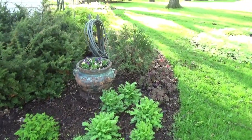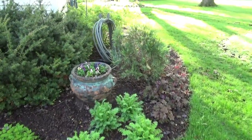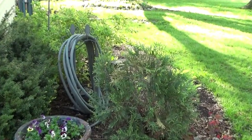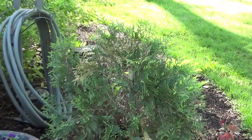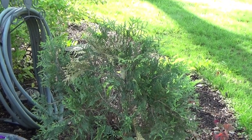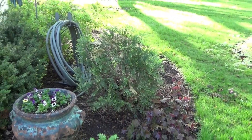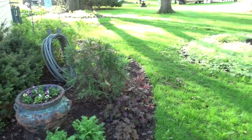I'm still debating about this arborvitae here. There is more browning that has come about. So I'm not sure. I have a feeling there's going to be lots of changes happening. I don't know about this year, but I have a feeling next year.